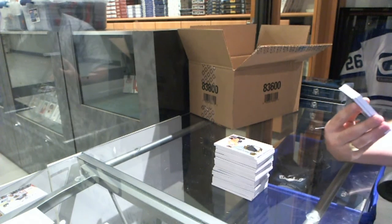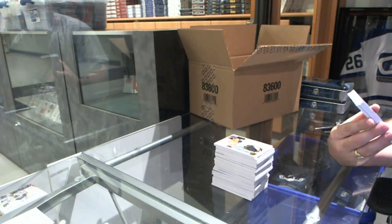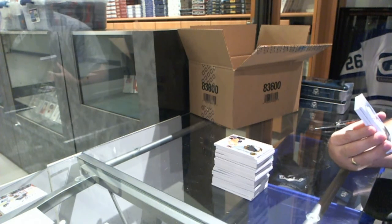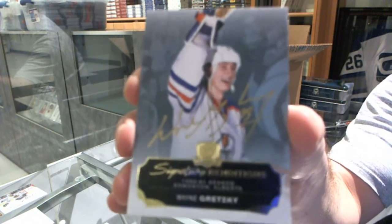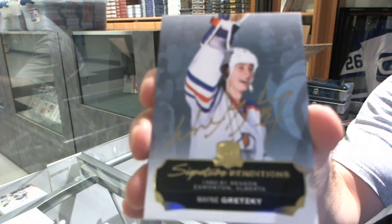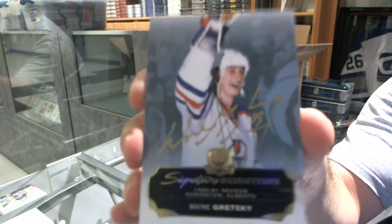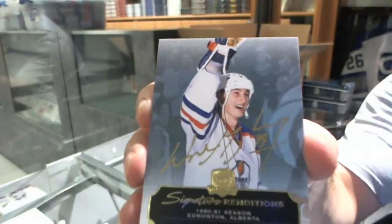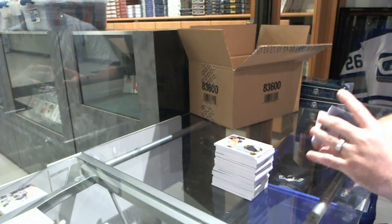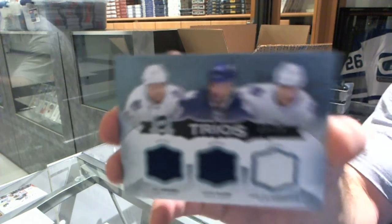We've got a signature renditions autograph for the Edmonton Oilers, Wayne Gretzky. Wayne Gretzky for the Oilers. So I'm trying to get this thing to focus. That's filthy. For the Toronto Maple Leafs, a triple jersey number 25 of Kessel, Kadri, Van Riemsdyk.